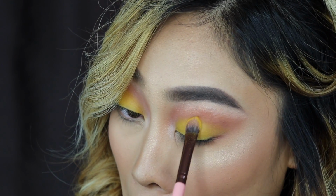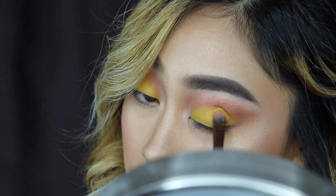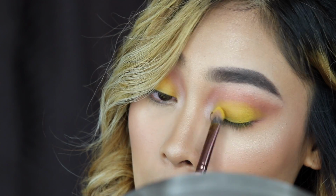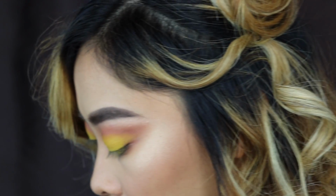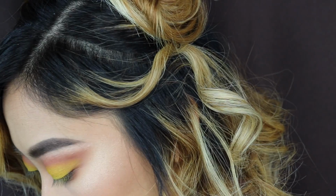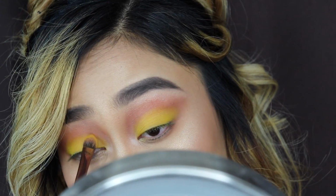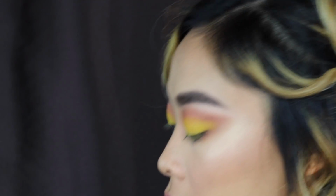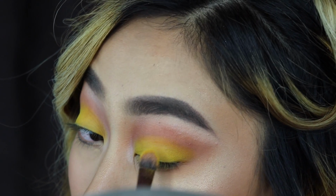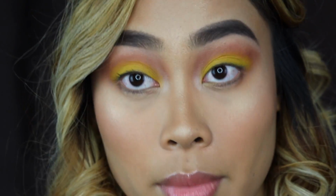It's a lot of packing in with this color. When she was using the Huda Beauty palette, she didn't really have to pack it this much. So I'm guessing the Huda Beauty palette one is just a little more vibrant than this one, but I'm getting there. I need more yellow, more brightness. I think we got there, guys. I think we got there. I'm pretty sure this is vibrant enough. Bam.